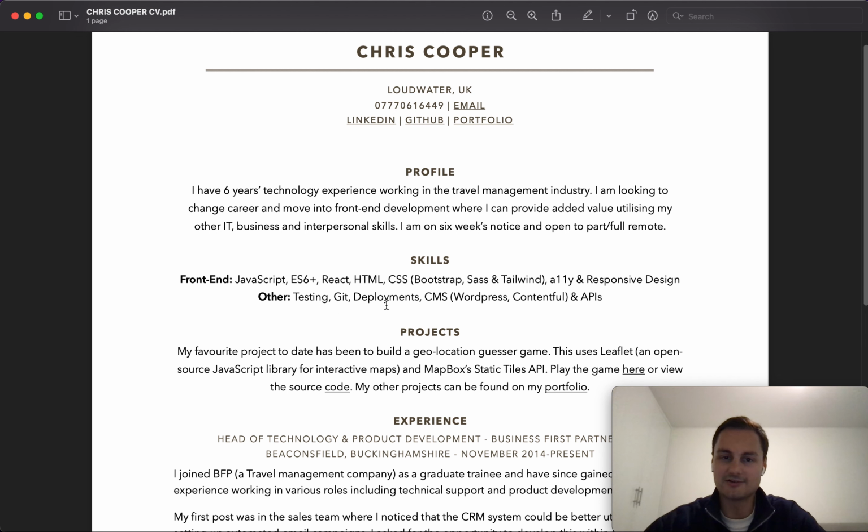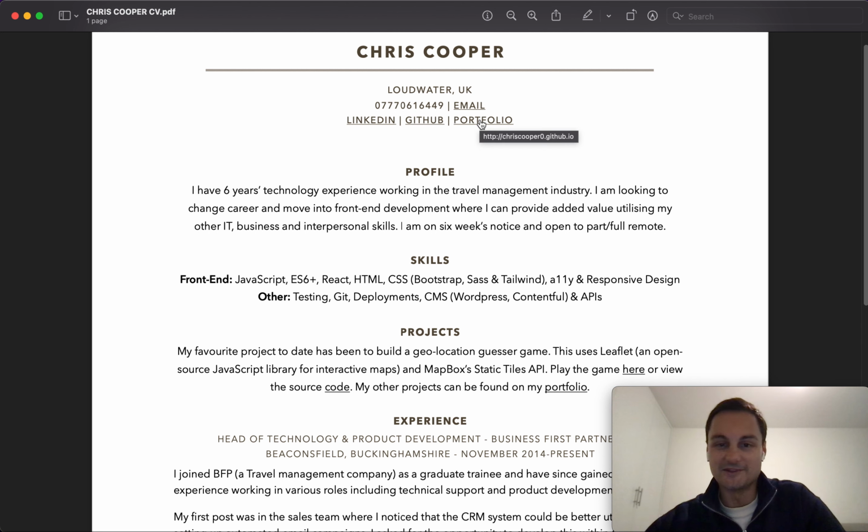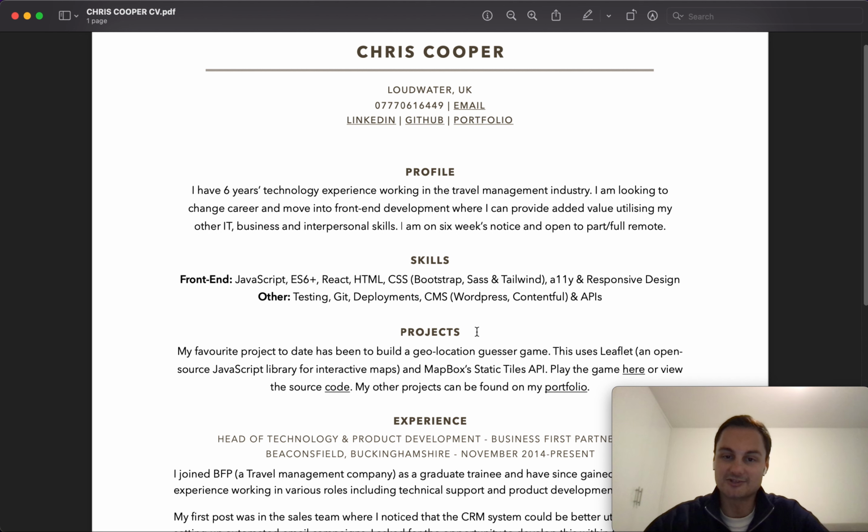sort of, I guess I just used GitHub and then had actually pushed it from the command line. Deployments, again, I don't know why I put that. I think that was just my portfolio, which was a GitHub page. But I put deployments there as other, just trying to pad it out.